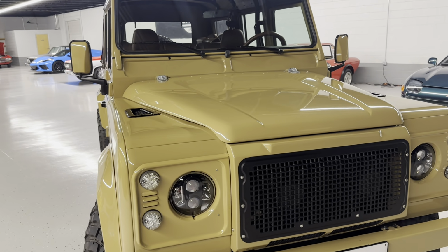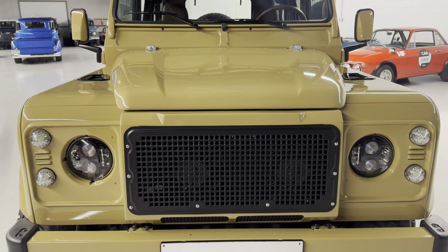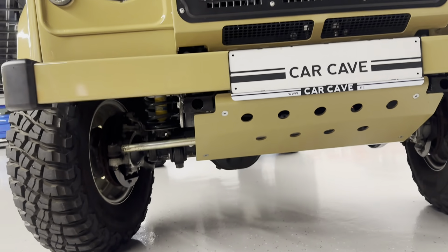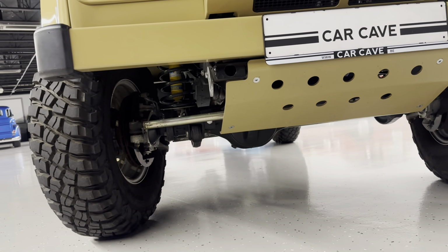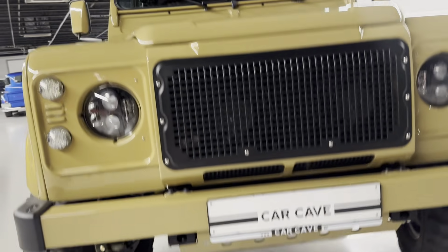LED headlamps, which you really need on these. If you are doing anything with them, you can outrun your headlights pretty quick at night. So it's a solid upgrade. You can see the skid plate here. Bilstein shocks. You have your HD steering rods. All around, well thought out quality build.